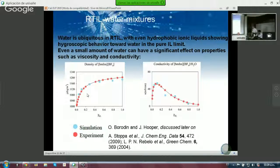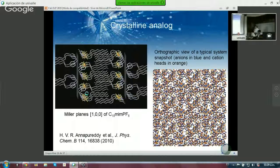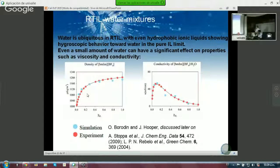And of course, there is a lot of information about this. It's an important question for the reasons I said, and there are fairly dramatic effects. These are some data in the literature. This is, for example, density, plotted as a function of concentration of the ionic liquid. At the right hand axis, this is the pure liquid. At the left end is pure water, and you see this kind of gradual decline when you go between the density of the liquid and the density of water.